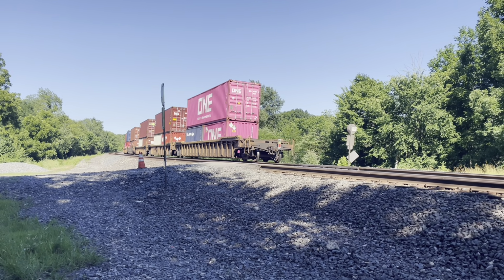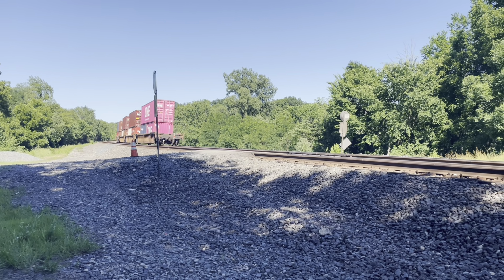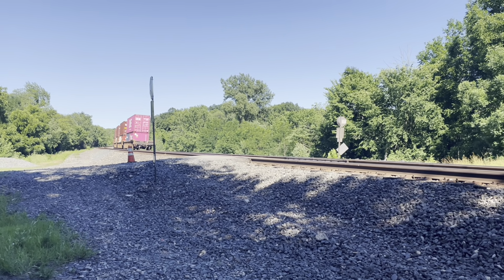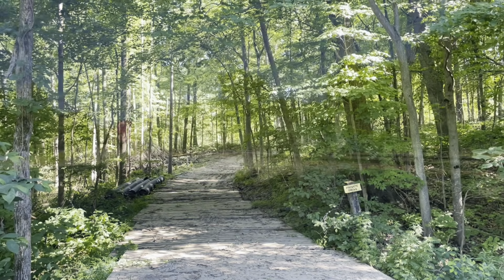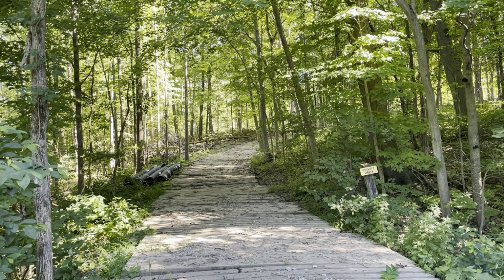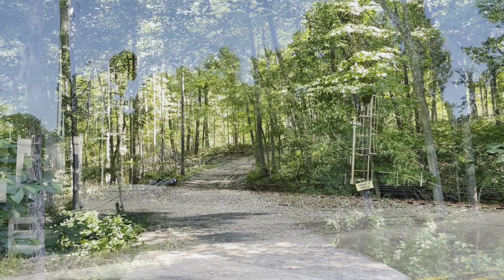My goodness, he could have used another engine for sure. One engine pulling that monstrous train. You can see the severity of this grade. You wouldn't think that a grade in Indiana would be enough to stall a train, but it can happen, and he almost stalled climbing up this hill. And this is the road going up the hill on the other side of the tracks. Sure doesn't look like Indiana to me. This whole area reminds me of Pennsylvania.